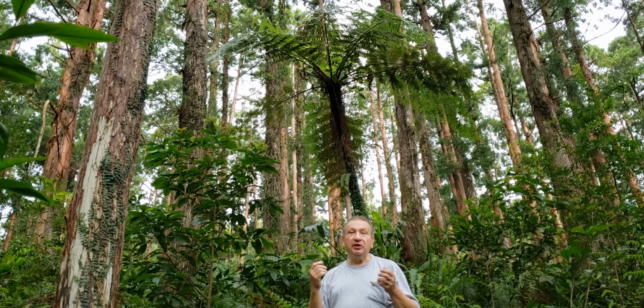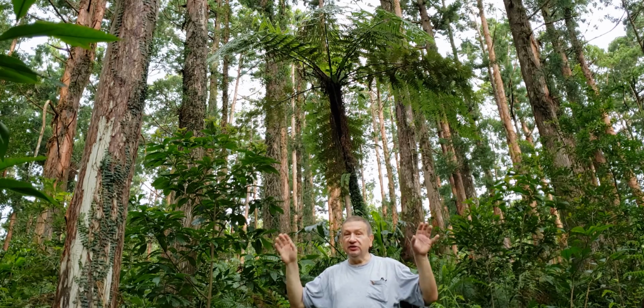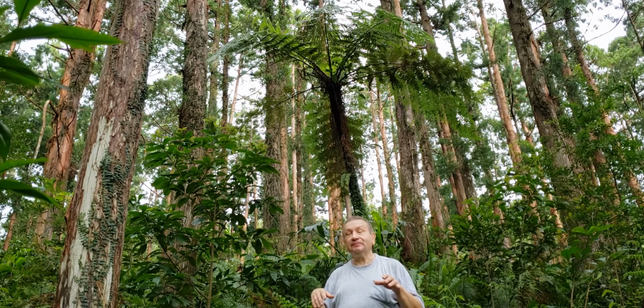So actually when you see tree ferns in open ground, you can easily say, well, I am in a place where humidity is quite typically around 80-90%, and I can feel it in the air. It's a very humid forest here.